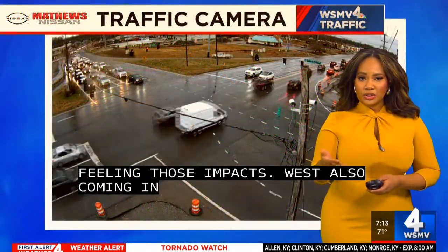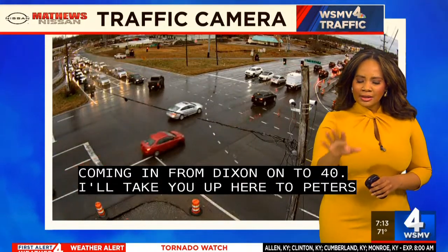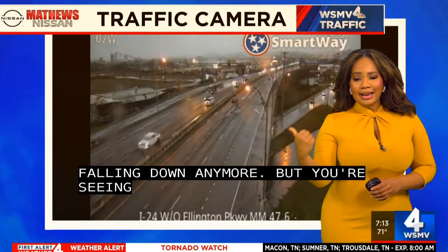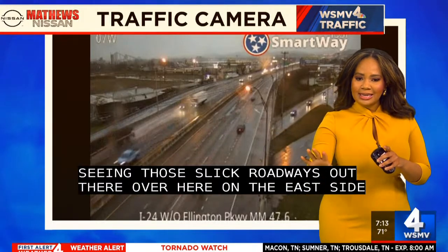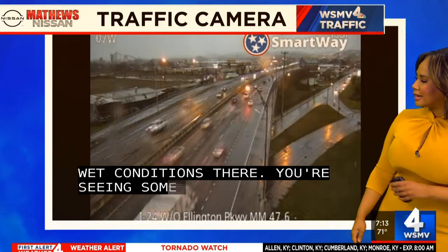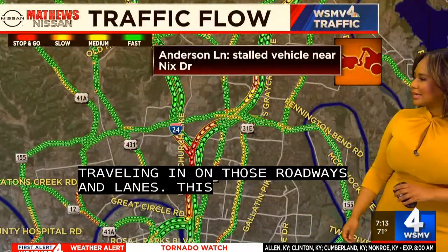I'll take you up here to Peters Mill Road, I believe, here in Clarksville. Wet conditions there. It doesn't look like the rain is falling down anymore, but you're seeing those slick roadways out there. Over here on the east side at I-24 and Ellington Parkway, rain falling, not super heavy on that side of town, but again, wet conditions there. You're seeing some of the blowback from that rain as those vehicles are traveling in on those roadways and lanes this morning. Remember to keep your lights on as you are traveling in this morning.